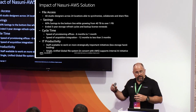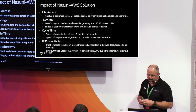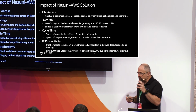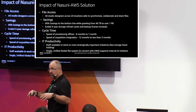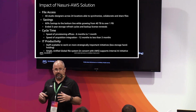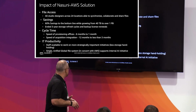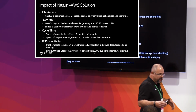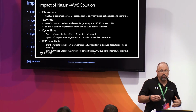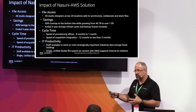And then, of course, the easy button, IT productivity. So allowing your storage admins or your IT staff to work on more pressing, more important projects and not kind of handhold storage every day. And then, again, giving them a single unified namespace within Amazon really adds to their AI initiative.